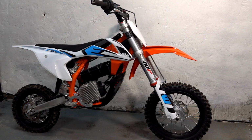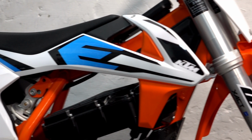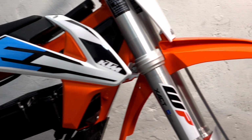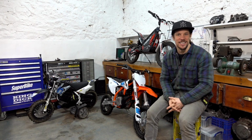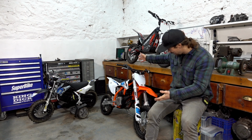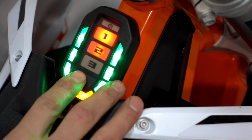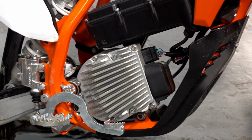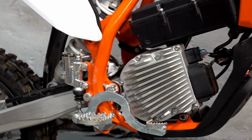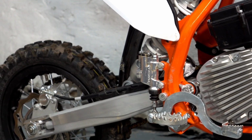At the top end of our little test, we have got this beauty. I think if you found that under the Christmas tree as a 6-year-old kid, your mind would explode. That is the KTM SX-E. It looks like a proper miniaturized KTM motocross bike. It is a phenomenal bit of kit. And again, like the Ossit, it's a more specific bike. This is designed for motocross competition, so it's less of a field bike, backyard bike, play bike than the YCF. It's more designed to actually go racing.